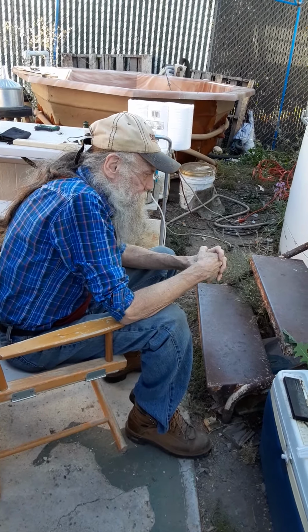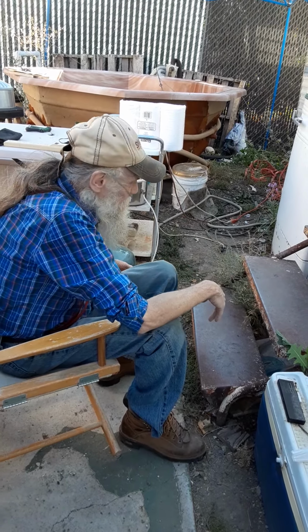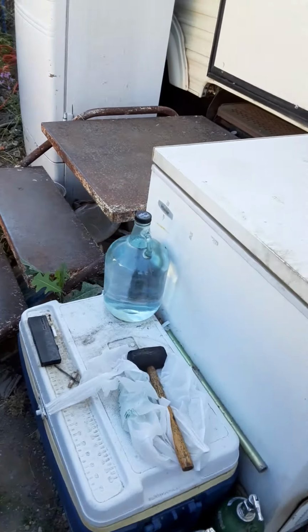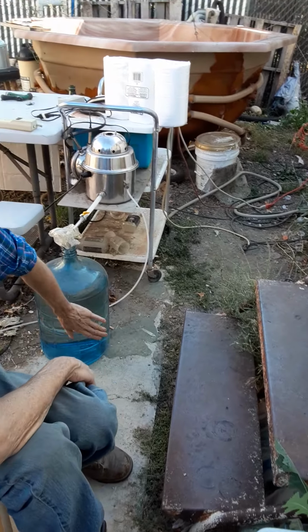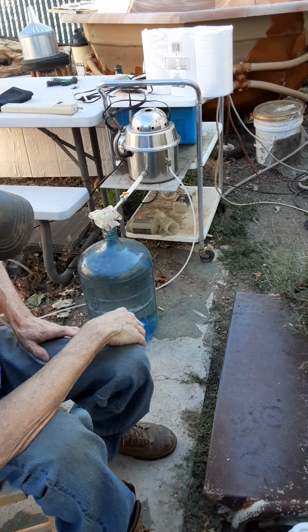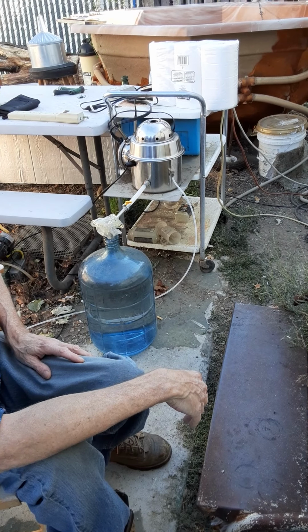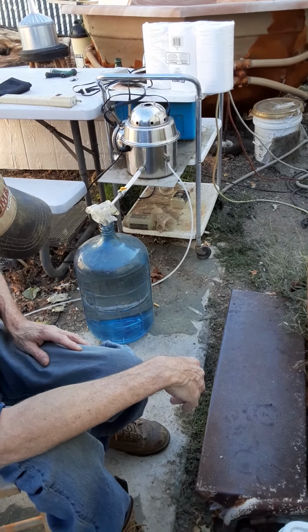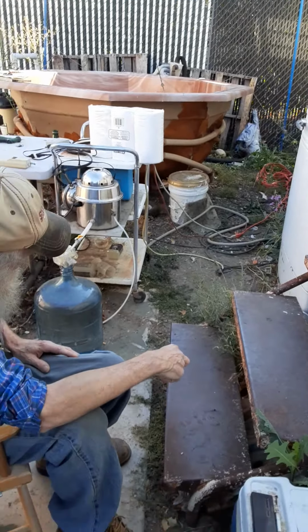That's actually well water from the ranch, the artesian well. But this is the deuterium depleted water. Oh, it's almost full now. Yeah, that was barely over half when I got here. What time did you get here? About noon. What is it, like 4 now? About 4 hours to do half of that 5-gallon jug.